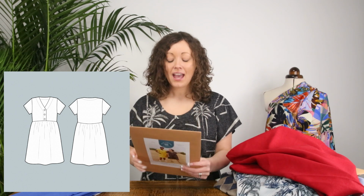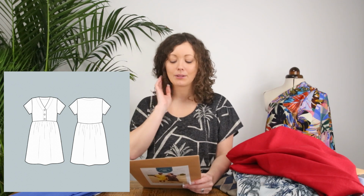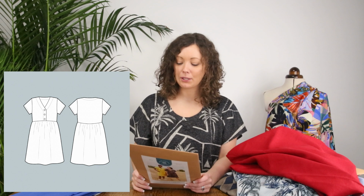So now we're on to our last pattern, and this one I've saved a goodie till the last. This is the Jessica dress. This is aimed at a confident sewer. It comes in 2 different size ranges, and it's quite a simple dress in a way. But I think like the earlier dress that we looked at, this is going to be a really popular pattern.